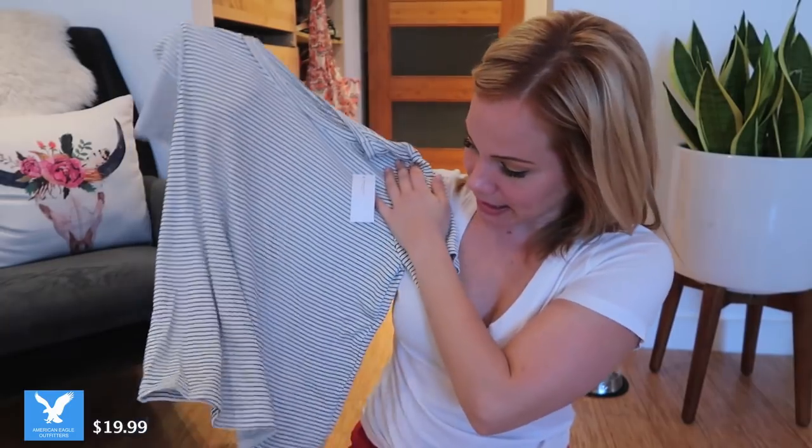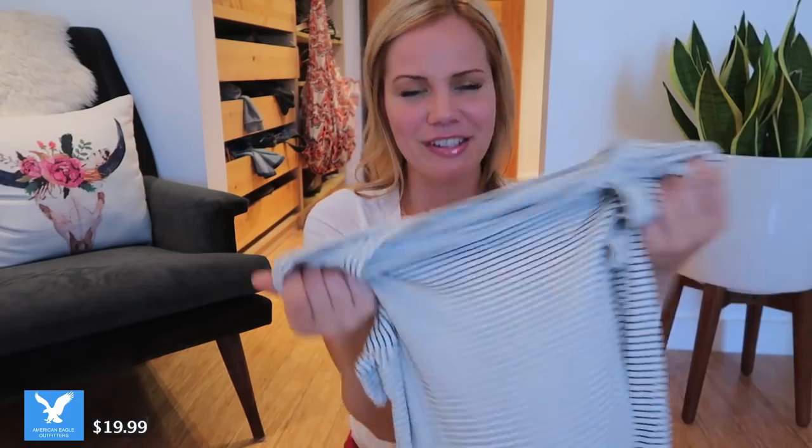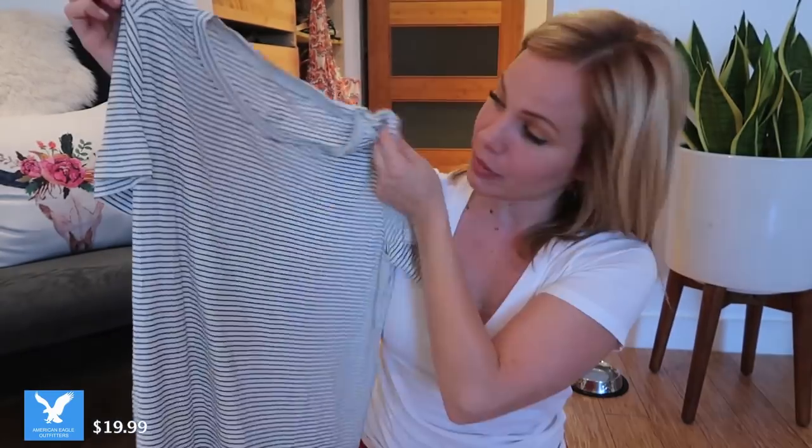And then coming in at $19.99, which is a little bit of an increase from the Old Navy, is the American Eagle version. Ta-da! It's obviously not the exact same in terms of the size of the stripe, and also this is more of a ribbed t-shirt. This shirt feels good, but it also feels like it might be one of those materials that clings to all your love handles and imperfections. So I'm not sure about this. Again, I'm wary of t-shirts, but I definitely like the look of it, so hopefully it fits.